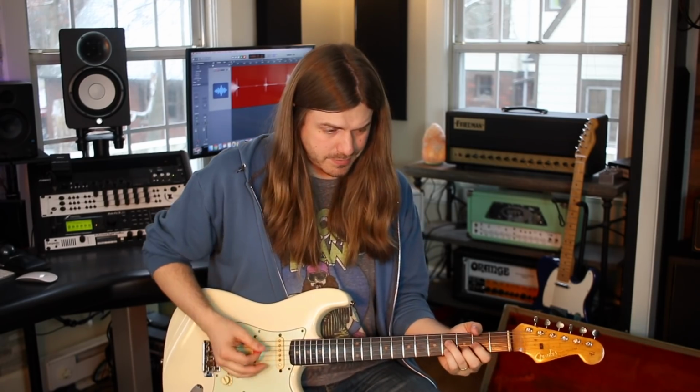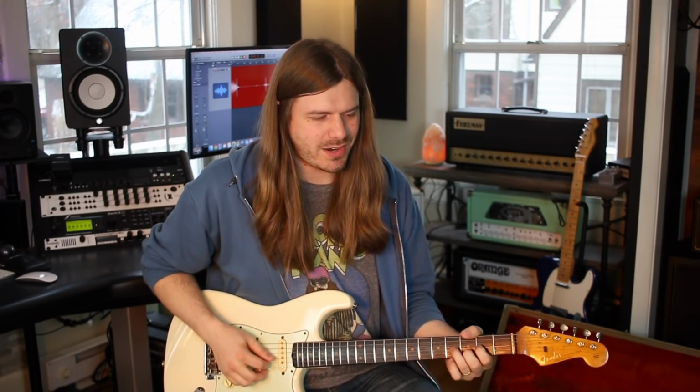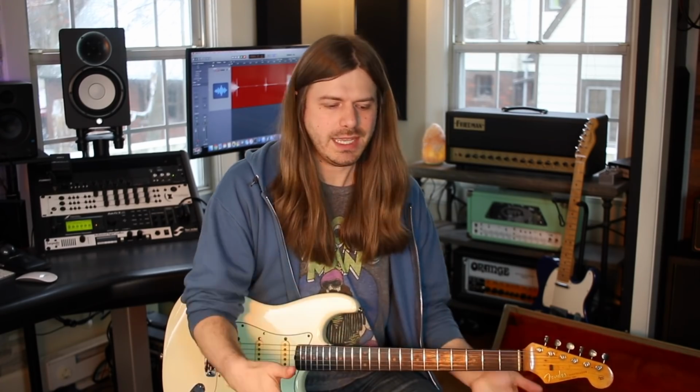Again, I think there needs to be a lot of attention put on my wife for being okay with me getting this guitar, and her really being the driving force behind it, because I was kind of chickening out, and I'm like, I don't need that guitar, and she was the one who was really like, we're gonna get it.